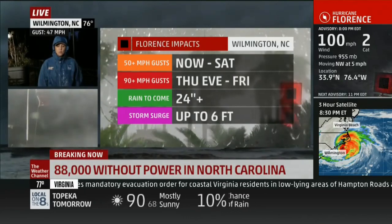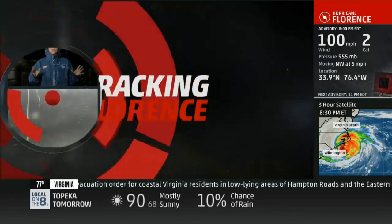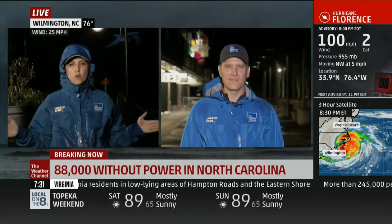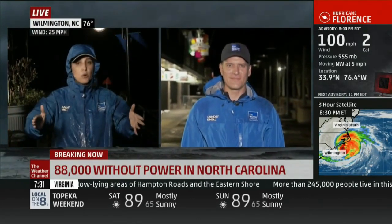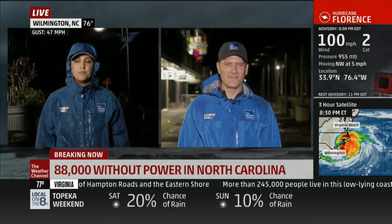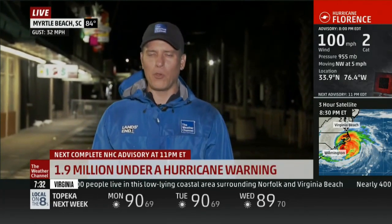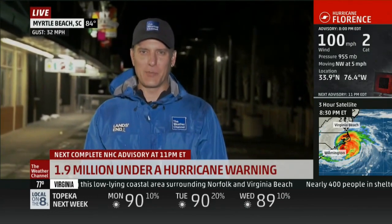And Mike, we know that this is going to be, as Dr. Andersen said, a marathon, not a race. This is going to be a long duration event, and places like Myrtle Beach will get in on it. Yeah, absolutely. I don't think there's any question that we're going to get days of rain here. Flooding rain is almost a certainty at this point.